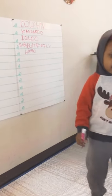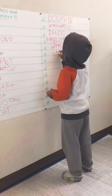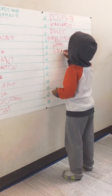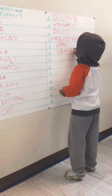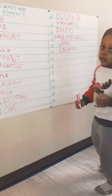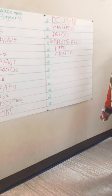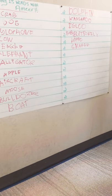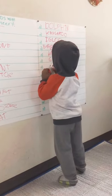This is a big word that I can't even spell. Can you spell giraffe? G. Correct. They are uppercase. Wow. Uppercase giraffe. Can you spell number 19? I'm going to give you guitar. Can you spell guitar?